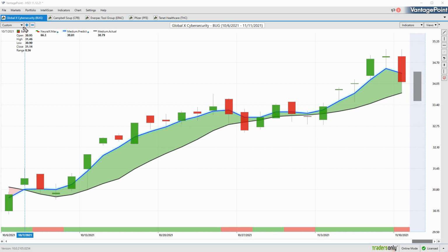As always, a lot to cover here in our Outlook. We'll start out with shares of BUG, an ETF, Global X Cybersecurity, a really good example of what's been going on in the broader markets and how we've really been able to detect this shift that happened here in October.